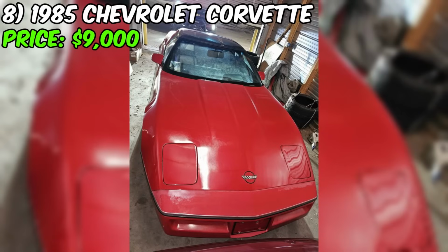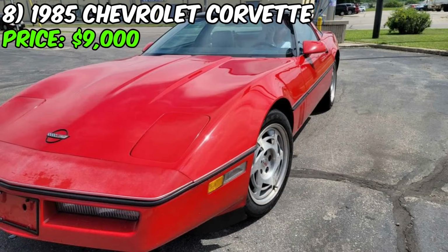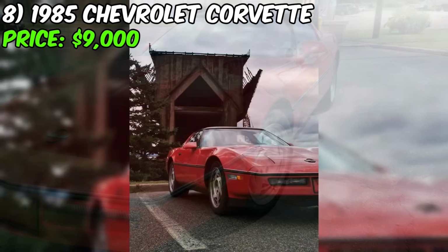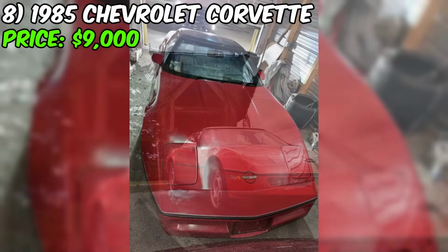Now let's delve into the transparency that buyers appreciate. The seller openly admits to a few issues, acknowledging the car's 38-year history. There's a crack in the targa top leading to a roof leak, a stain on the hatch floor mat, and a missing faceplate rendering the radio non-functional. A crack in the passenger side quarter panel and sun fade in the bumpers are additional cosmetic concerns.